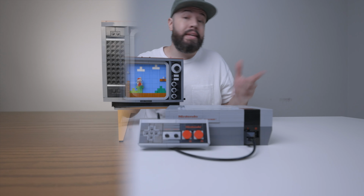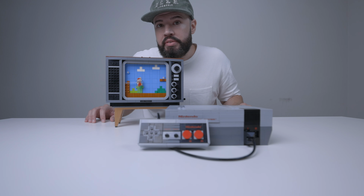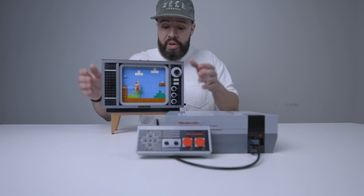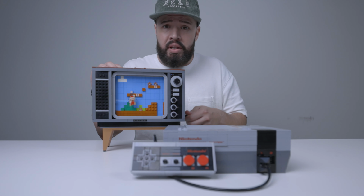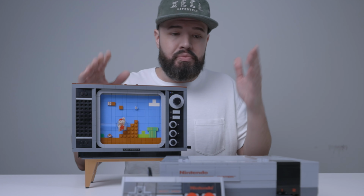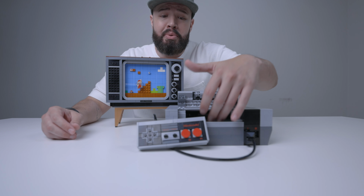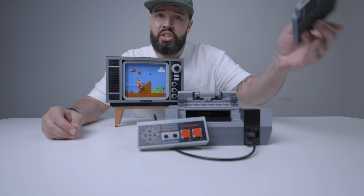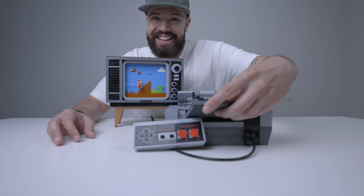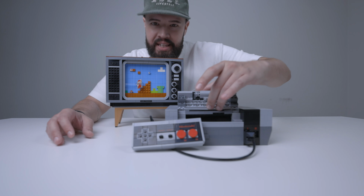Now let's talk about the overall playability factor, which I believe this set shines at. First off, what we already stated before, we have the scrolling screen, where you can replicate playing Super Mario Brothers from 1985. Opening up the console and being able to insert a cartridge, highlighting the experience of actually putting it in, maybe even blowing on it, inserting that, clicking that down.